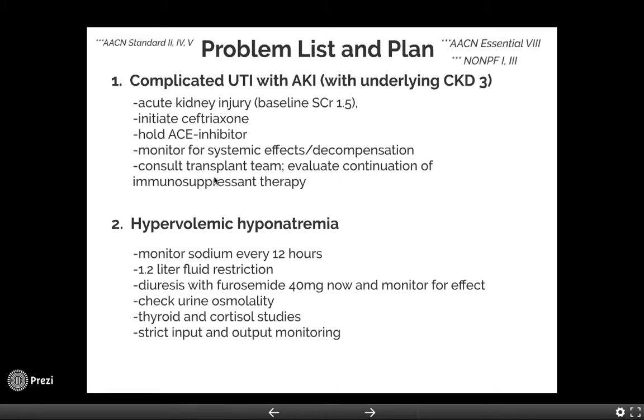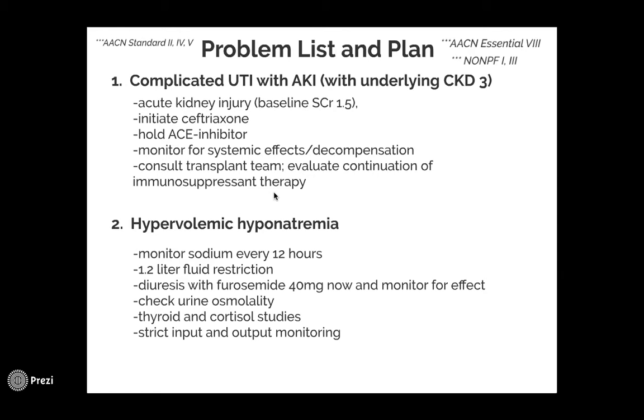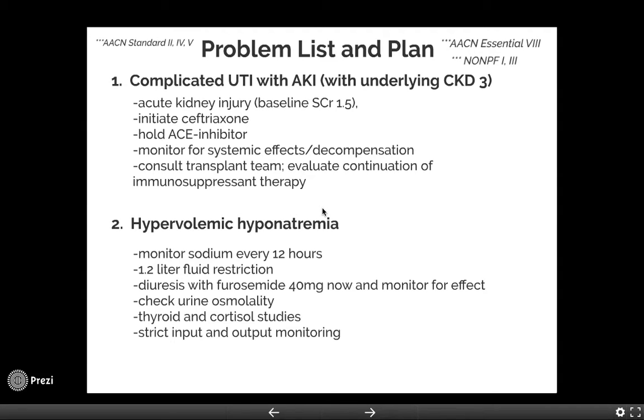Of course, we want to include the transplant team in our workup and evaluations. They know him from the clinic, especially with his immunosuppressants. That's something you can pretty much never really stop, even in the setting of an acute illness, but this guy's very stable overall. However, these are nephrotoxic agents, so there might be a dose reduction or something like that these guys could help recommend for us. Was the thought. So, hypervolemic hyponatremia.